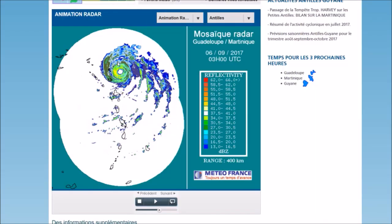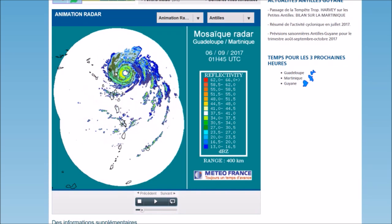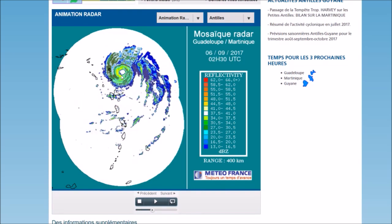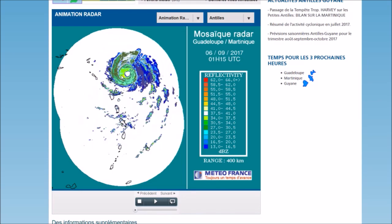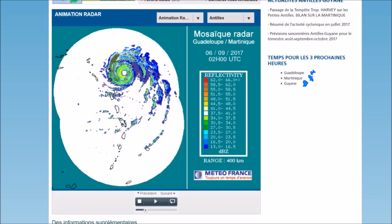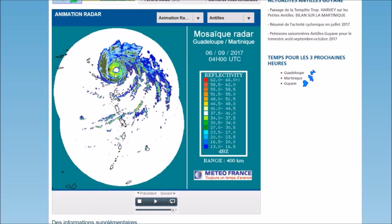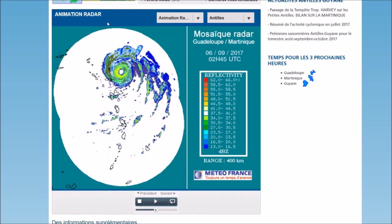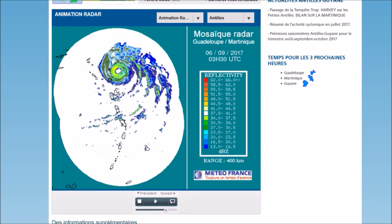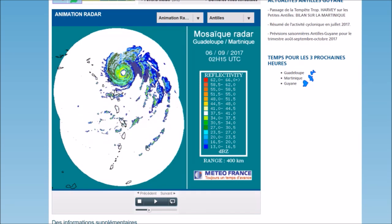You can also see by the radar images up here, the eye pretty much has maintained its structure through the last couple hours now, just about to make landfall right over the islands over here, and then these northern islands are well within the play later on this evening and into the morning hours and afternoon hours on the 6th.